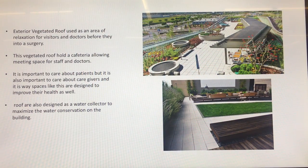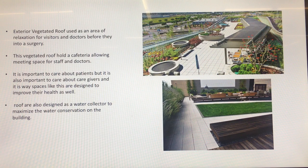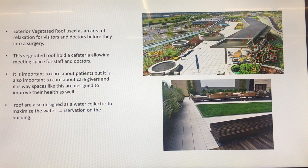An exterior vegetation roof is used as an area of relaxation for visitors and doctors before they go into surgery. This vegetated roof is called a cafeteria, allowing meeting spaces for staff and doctors. It is important to care about patients, but it is also important to care about caregivers, and this is how spaces like this are designed to improve their health as well. Roofs, fifth facades like these are also designed as a water collector to maximize the water conservation of the building.